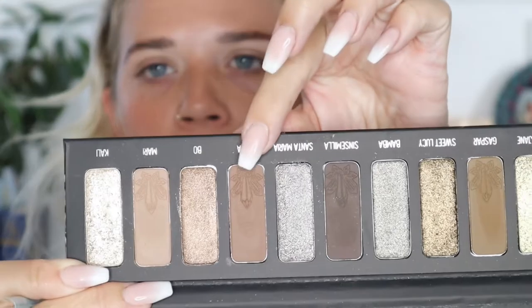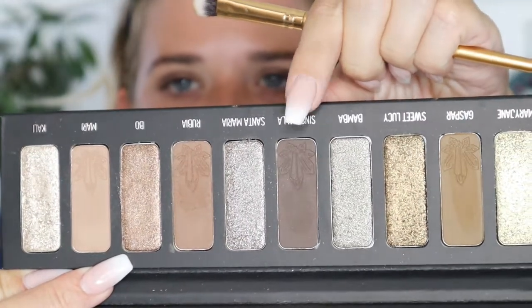Next, I'm going to take this really beautiful matte brown in Rubia. I'm going to put that in my outer V area. And that has a lot of pigment. I'm kind of just placing that, and then I will blend it out. And I'm going to take that Glamour Dolls with a little bit more of that Mary and blend out that Rubia. I'm just kind of blowing that out a little bit. I'm taking a mix of the Mary and the Rubia, and I'm going to blend that out even more into the crease.